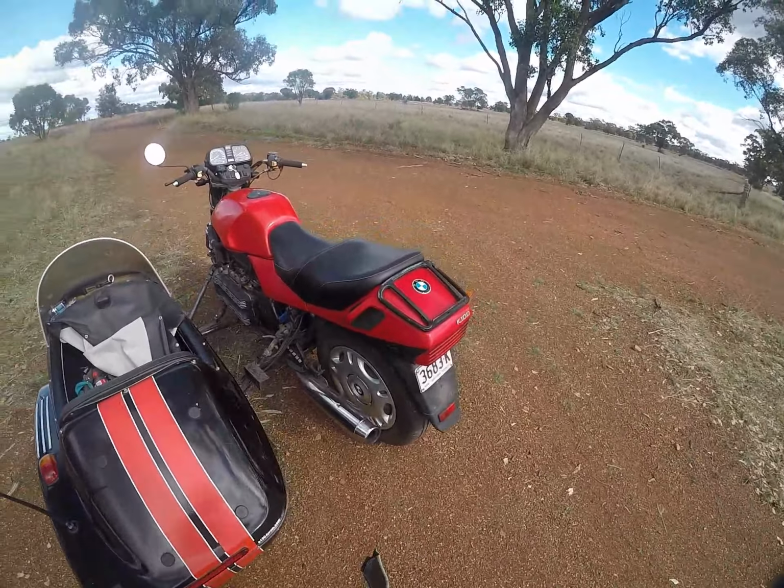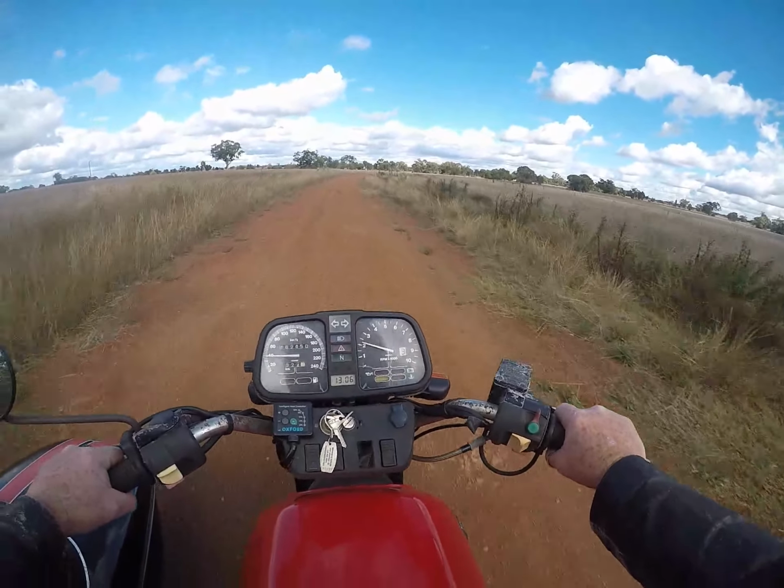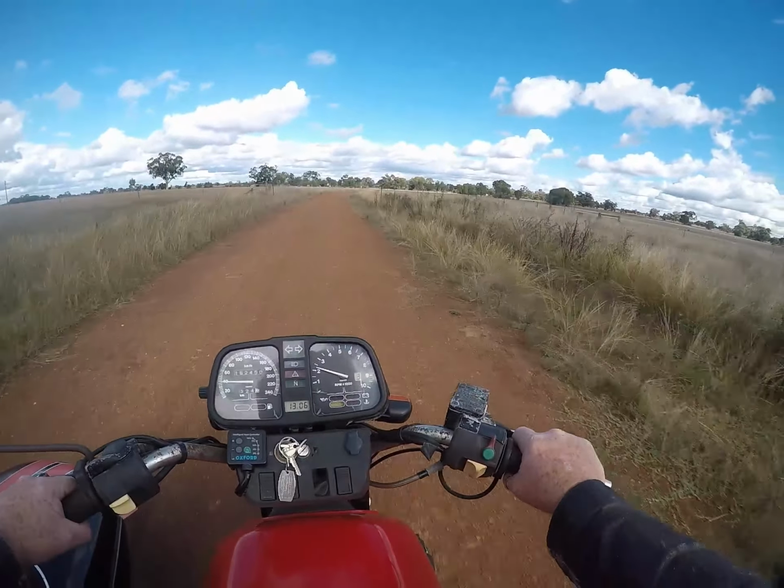It's a silly old circuit thing here. Clutch is a long way before it bites. The motor and the gearbox, drivetrain, they all feel good. It's just this tendency of the thing to wander. I don't know what's going on with that.